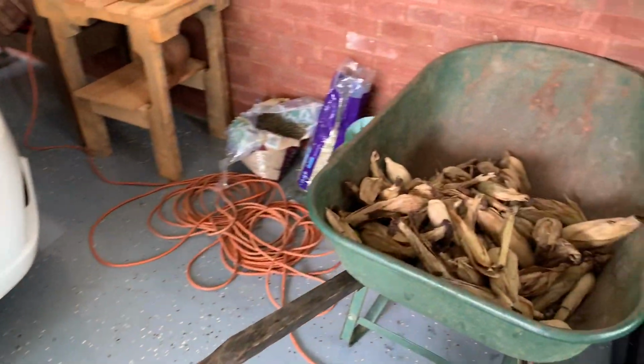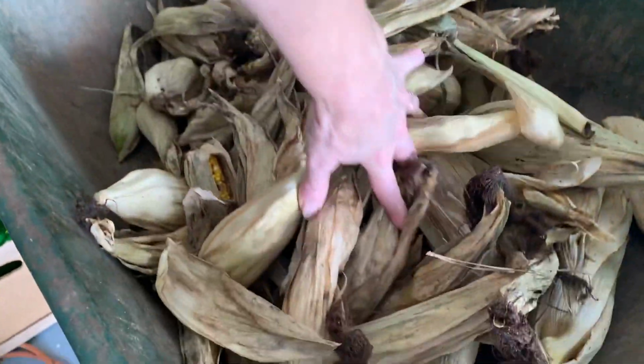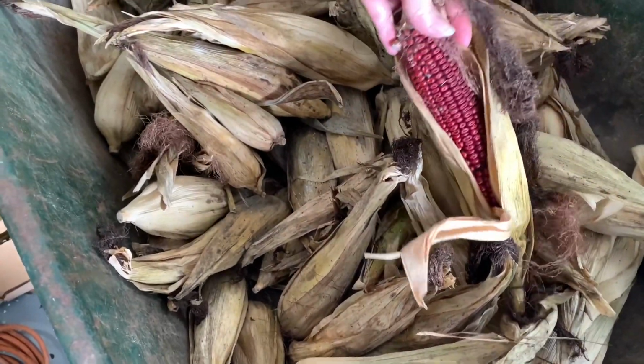And right here is my corn drying. Come out here and stir it every now and then. There's the red ear. That's cool.